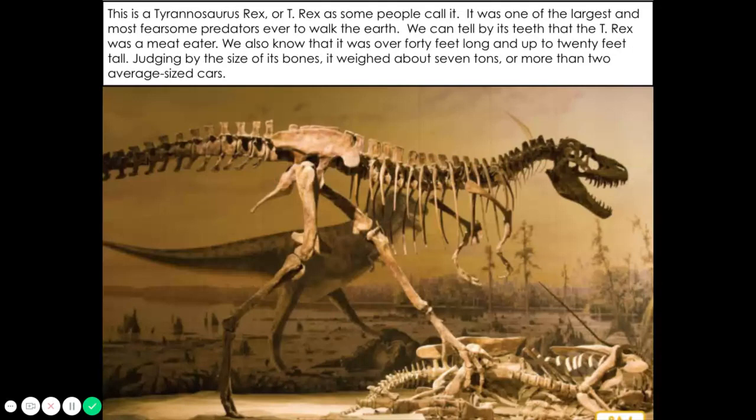This is a Tyrannosaurus rex, or T-Rex as some people call it. It was one of the largest and most fearsome predators ever to walk the earth. We can tell by its teeth that the T-Rex was a meat eater. We also know that it was over 40 feet long and up to 20 feet tall. Judging by the size of its bones, it weighed about 7 tons, or more than 2 average-sized cars.